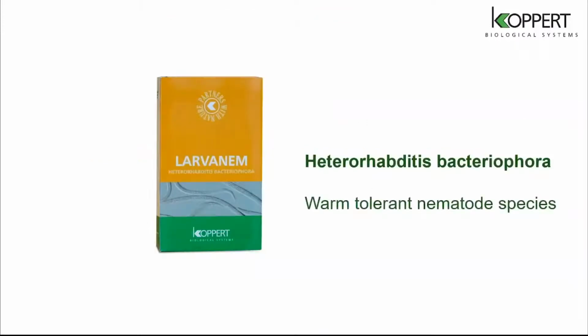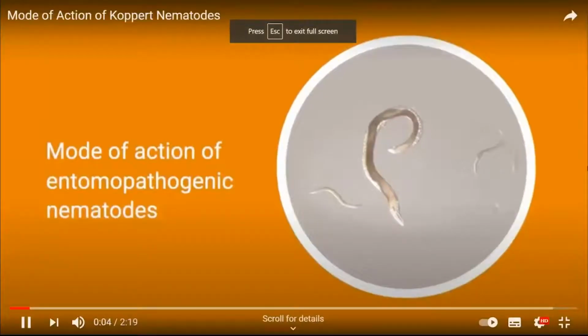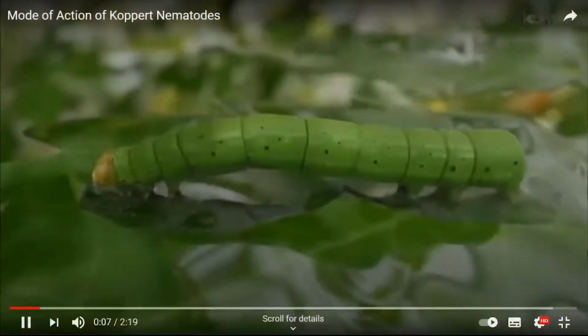Yeah, if we could show the video, but don't do the subtitles because I think it slows it down. So actually, this video, although it's showing a caterpillar, gives a really good way of how nematodes work. The reason why we're showing a caterpillar here is because we're now very confident that we can control caterpillars using nematodes. So this is why this video has that as an example.